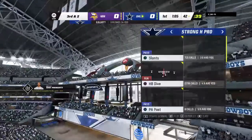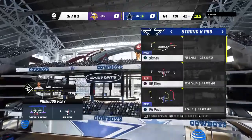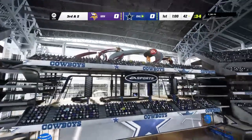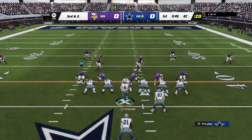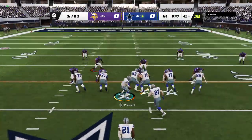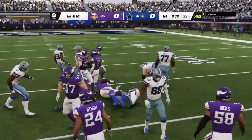Short of the first down marker at the Vikings 42. And that looked like some pretty easy yardage there, right up the gut. And he's a guy that has some height to him. So when you don't have to drop a shoulder or create or get through contact, it makes it a lot easier to stay upright, see the field, and make a run as we just saw there.